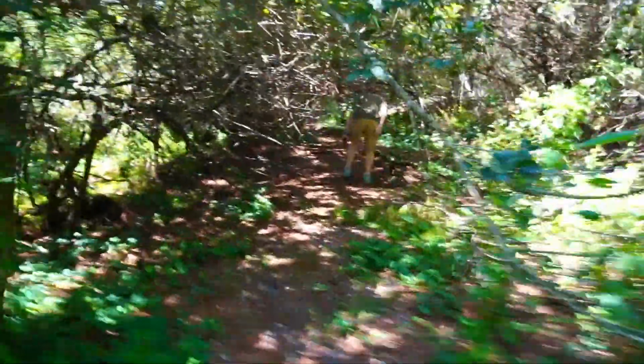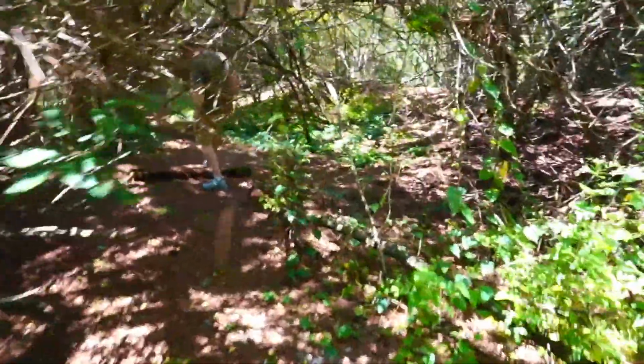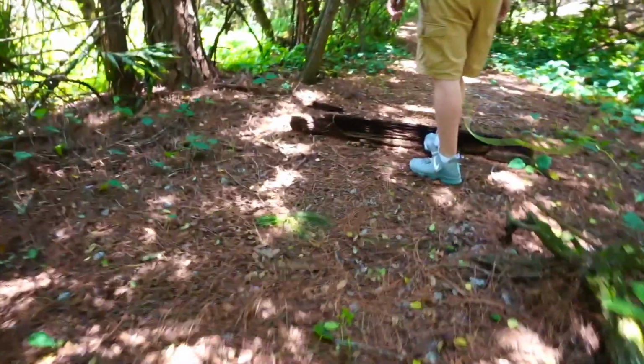And see right here is some more campsites. And the train would be coming this way and straight through. And eventually, on this walking trail, we'll make it to the settlement. Hoop-de-doo. Wow, look at that one. That is so cool, man.